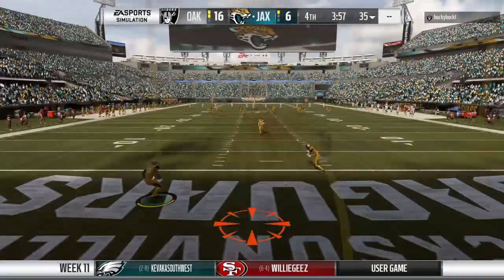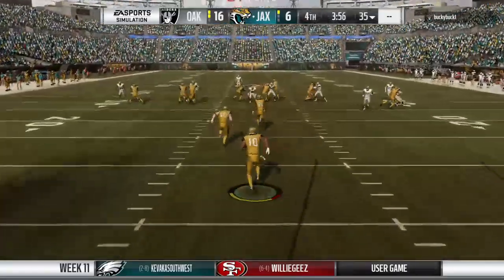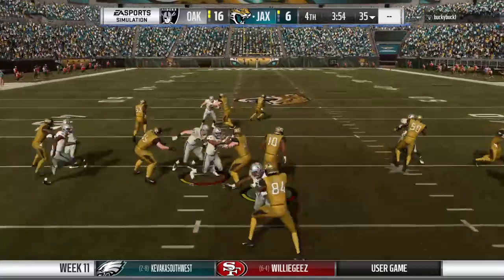Yeah, not exactly free and clear yet, but as a defense, you get to play a little bit looser, don't you? Because you do now have a little bit of a margin of error, don't you?